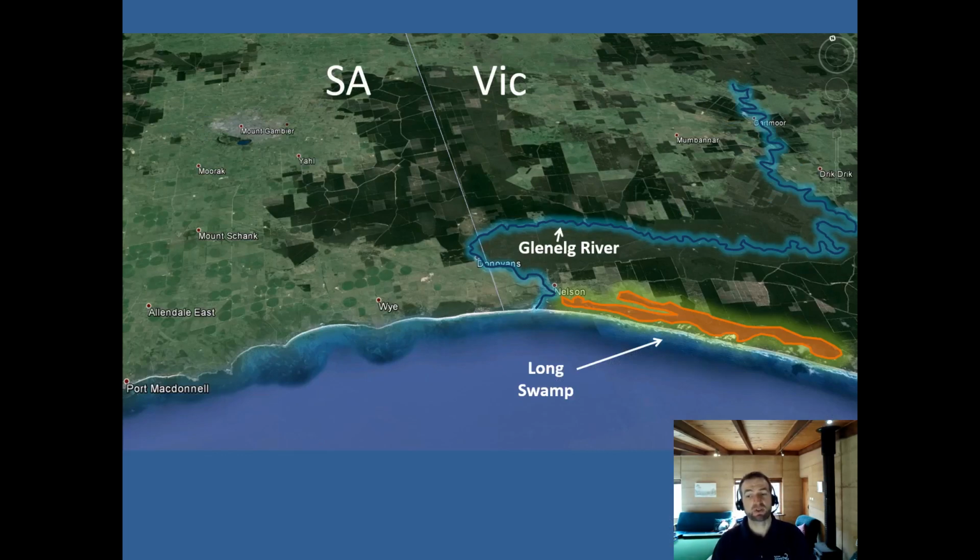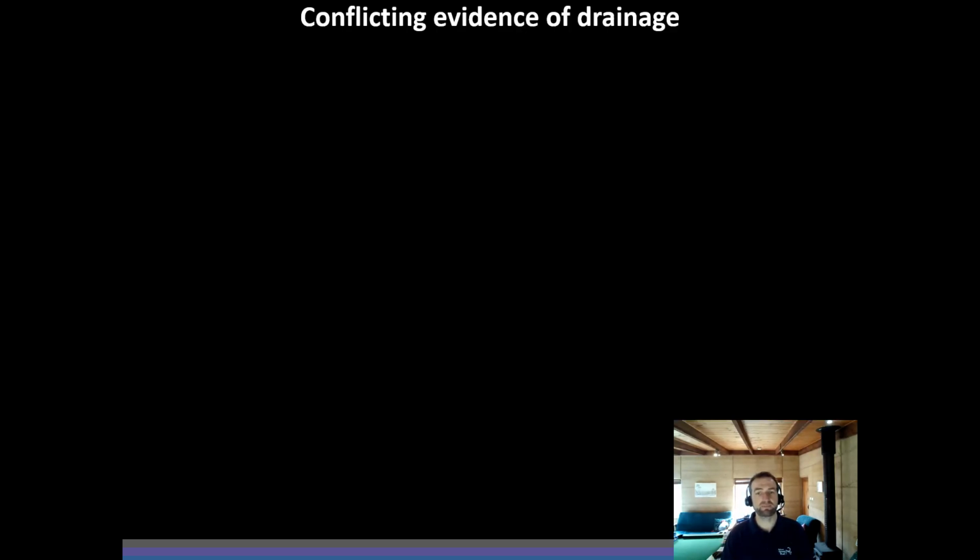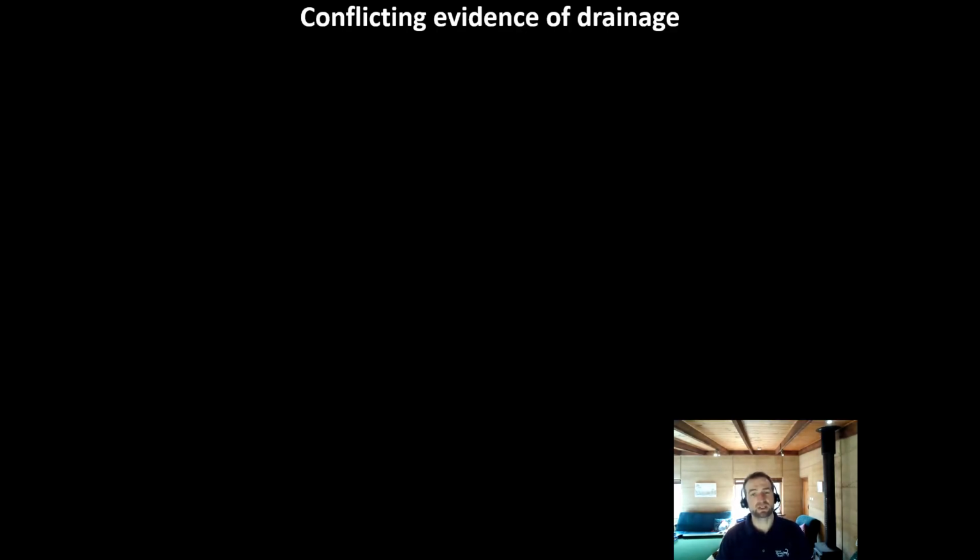In terms of where Long Swamp is situated, as I mentioned before, it's actually near the mouth of the Glenelg River and right near the border that separates South Australia and Victoria, right in the far southwestern corner of Victoria. Interestingly, at this site there's what we reflect on as being early conflicting evidence of artificial drainage.